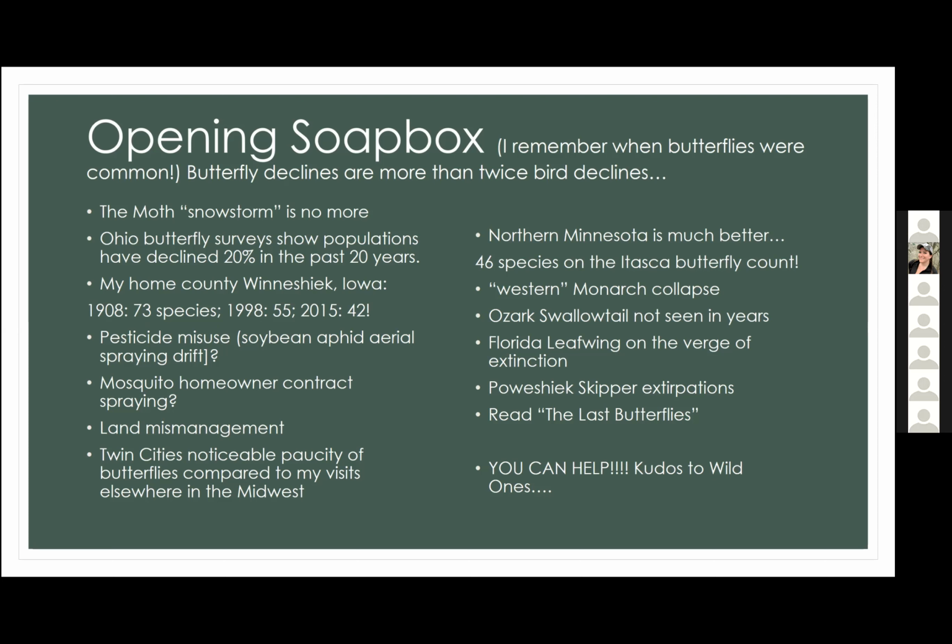The biggest killer in our area is the soybean aphid aerial spraying drift from fields. And of course, soybean aphids are able to overwinter and be such a pest to the farmers because their host plant is buckthorn, our invasive buckthorn. So if we can do more to remove buckthorn, we actually will reduce soybean aphid pressure. Of course, there's mosquito homeowner spraying, the Mosquito Joes of the world. I can't say how toxic that is, but there's definitely a noticeable paucity of butterflies in the Twin Cities.